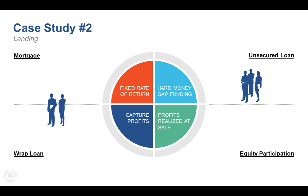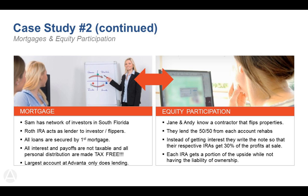I put wrap loan up there because if there is anyone attending that does a lot of loans or maybe does a little bit more of the advanced type of lending, that is certainly an available strategy to utilize. I'm not going to get too far into that because equity participation typically makes people scratch their head enough. So these are the four types of lending that can happen in an IRA, not the only ones, but certainly touches on the most basic to the most advanced type of strategies that our clients have used for their IRAs. So here is an example of equity participation and utilizing mortgage lending within an IRA.